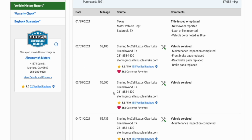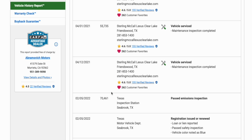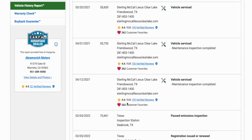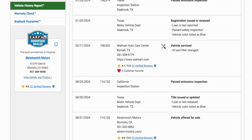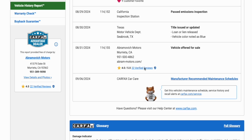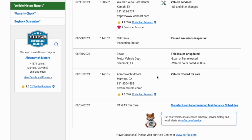Okay. Second owner picks it up in 21, and they're the one who put all the miles on this. Well, I take it back. They probably put half the miles on, right? But this one moves from California to Texas, right? And then we got new tires put on at 81,000 miles, and now we're sitting at about 114. So it's probably time to put new tires on it, unless by chance Abramovich Motors put some new tires on it to get this thing ready for sale. But definitely take a closer look at that.